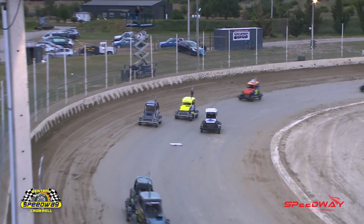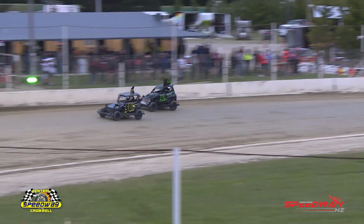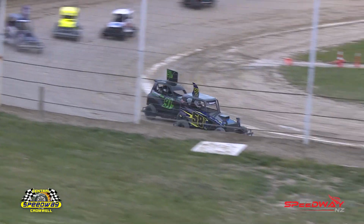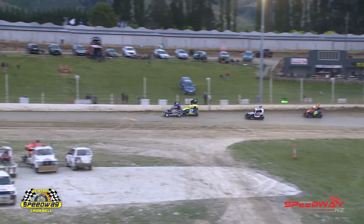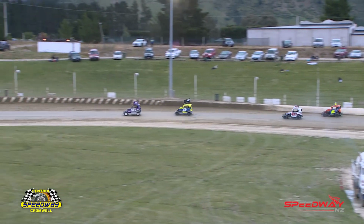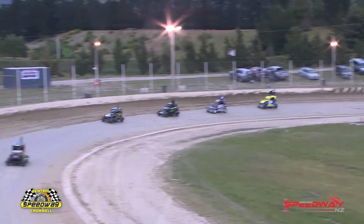There's a bit of something on the track there. Everybody manages to avoid it. Let's say it's a bit of body work off one of these cars. As they head down now, Ben Smart, increasing pressure from Lucas Erskine. They're going to head down to turn number 3, and it's all going to be on as the yellow comes out for that bit of debris, I'd say. So yellow comes out. They're all going to sit back into their positions.